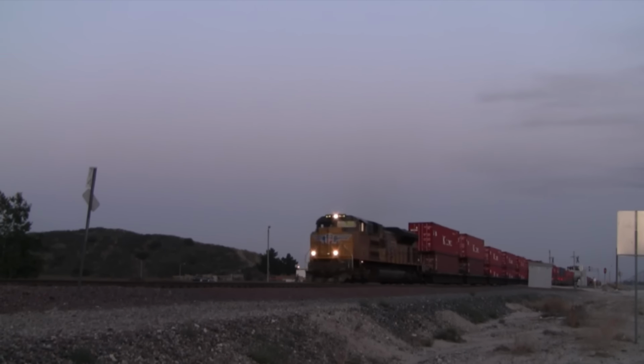All signs of the sun now gone, the now several hour late special coasts downgrade as it nears San Bernardino, its last stop before the final destination of Los Angeles Union Station.